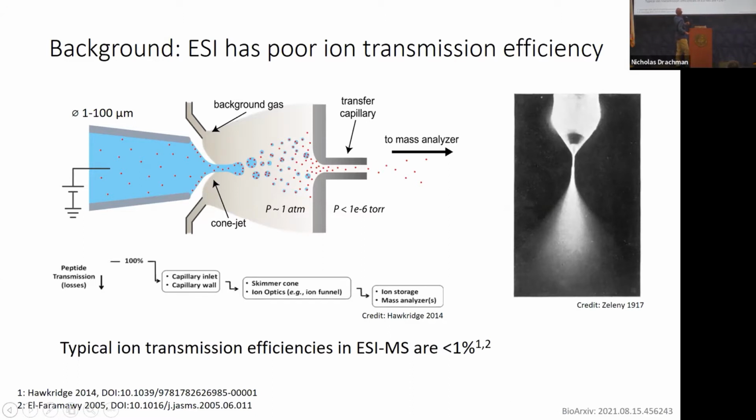Now just to give a very brief overview of how ESI works, you have a high voltage, which is applied to a capillary, which contains your analyte solution. This high voltage causes the meniscus to deform into a structure known as a cone jet. The tip of that cone jet emits a spray of charged droplets. These charged droplets then undergo a drying cycle where they collide with background gas particles, causing them to evaporate and shrink into smaller and smaller droplets until eventually you are left with just bare ions.